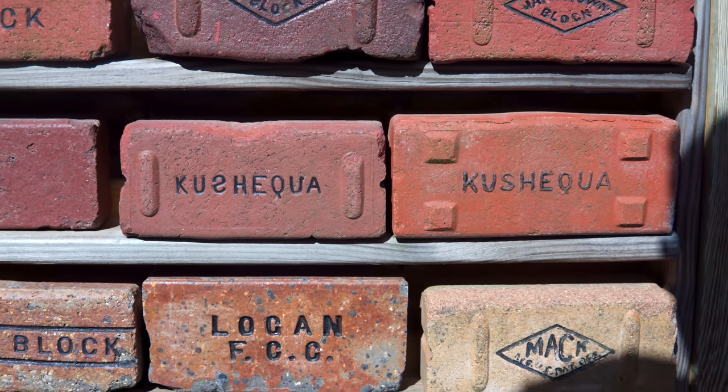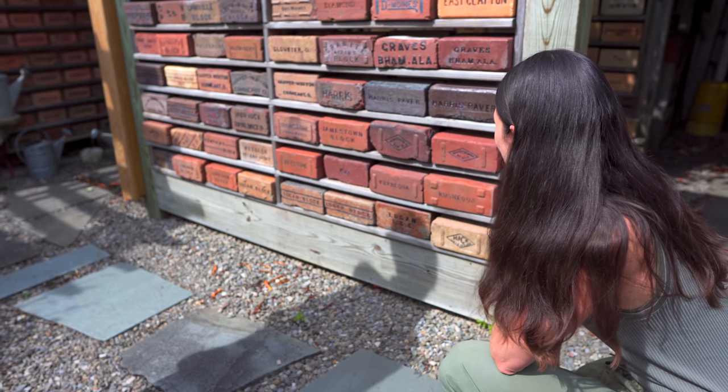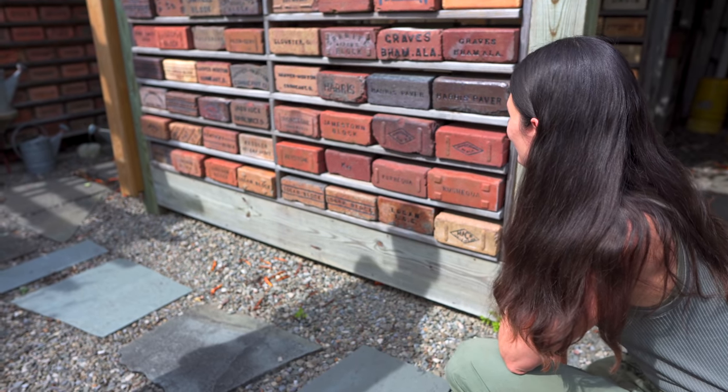So are these worth more? It's just an oddity. It's just weird. It happens quite often. I don't know if the guy that set the letters in the mold still had a job or not, but. Now, is every one of their bricks advertised? Yep.